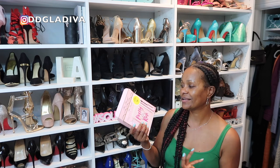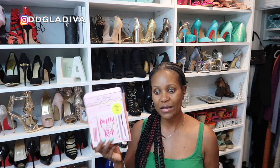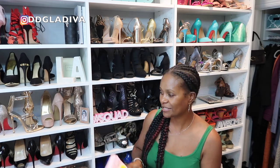Anyway, yeah, she went and bought it again. So yes, this is a really pretty palette, so I really like it. But I'm not buying any more eyeshadow palettes. Please don't let me get any more eyeshadow palettes, please.